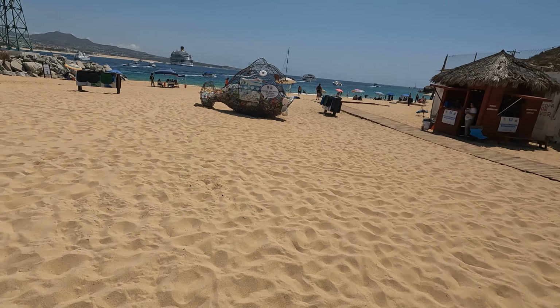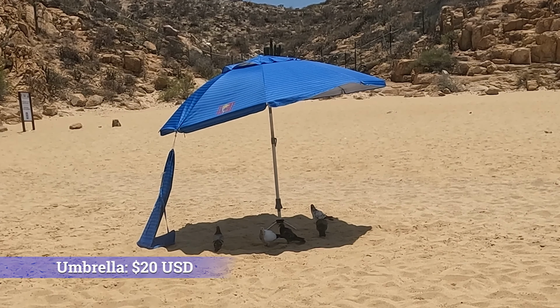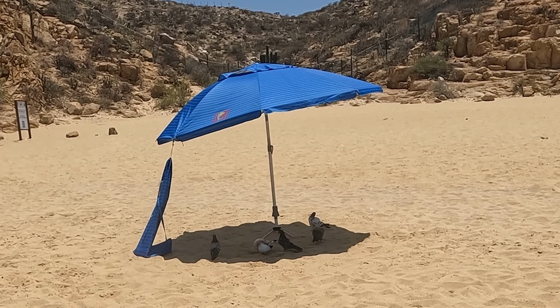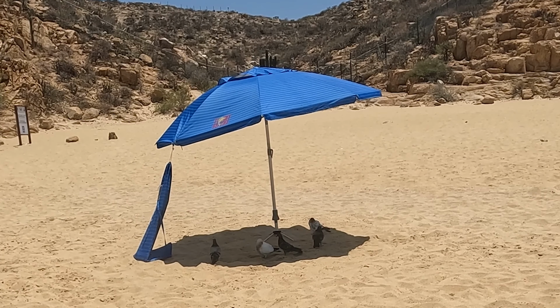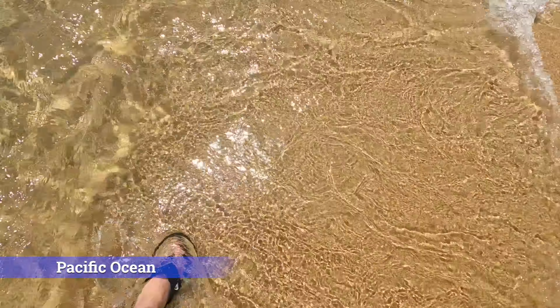Now how much is the umbrella? $20. What? $20 US? The nice thing is, for that 20 bucks, they also set up the umbrella anywhere you wanted it on the beach. Time to put our feet in the Pacific Ocean. There it goes. Oh, that feels good.